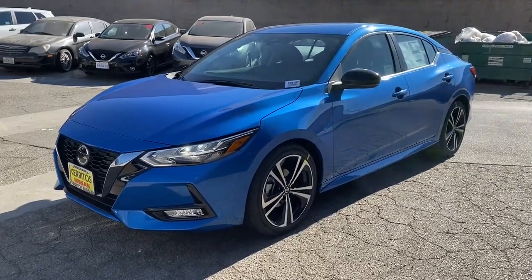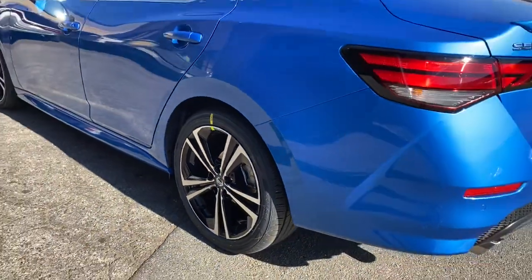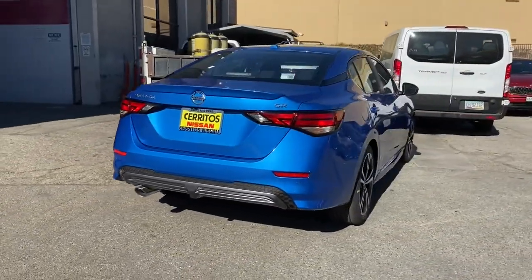Looking for your dream car? It could be the 2021 Nissan Sentra. This roomy Sentra makes your daily drive fun, comfortable, and convenient. Discover the joy of cornering thanks to sport suspension, precise handling, and crisp acceleration.